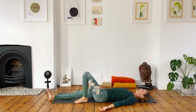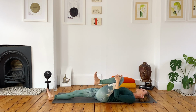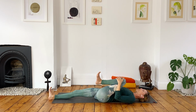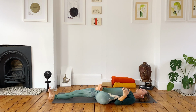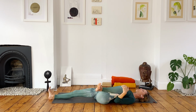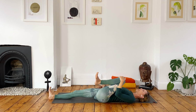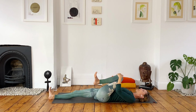And straighten the right leg along the floor. Take the left knee into the chest, squeeze it in gently, and hold the knee with the left hand and take the knee out to the side and back to center, and do this a few times. Out to the side, back to center. Notice how the right hip wants to lift and try and keep it really heavy. Keep the foot flexed the whole time.